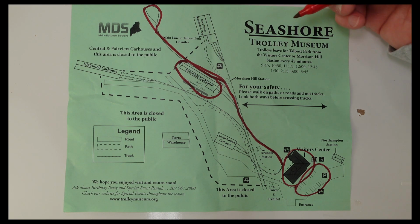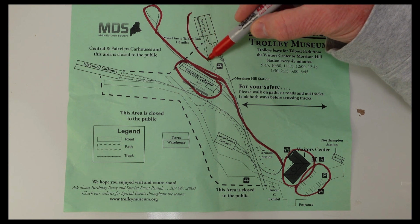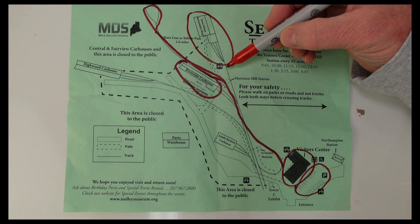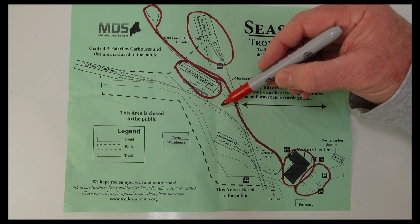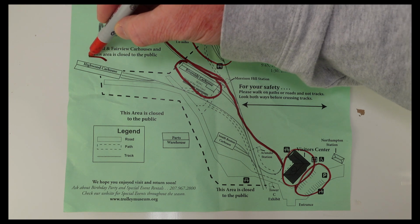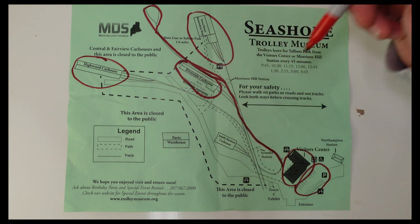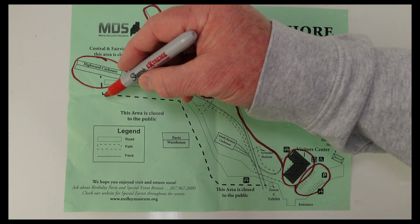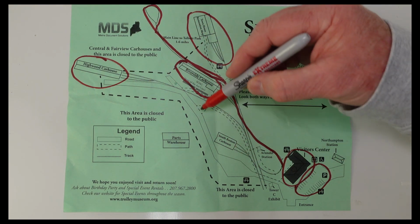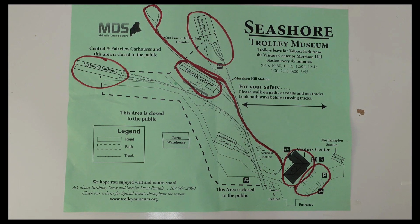After the Riverside Car House, we took a walk over to the restoration shop, which is right here. After that, we walked back around the front of the Riverside Car House, and we took a walk up here to the Highwood Car House. This car house is actually three tracks wide, as you can see there. You can see this dotted line here, which tells you where you're allowed to go and where you're not allowed to go. The idea is you should stay inside this black dotted line. Anything outside that is just for the employees.